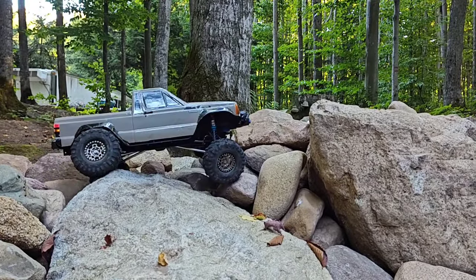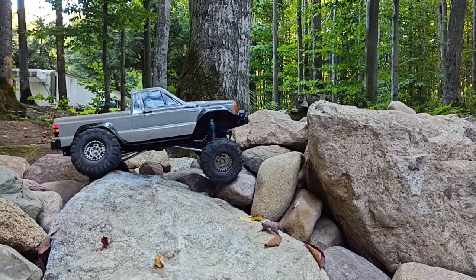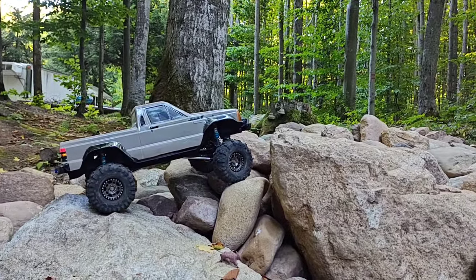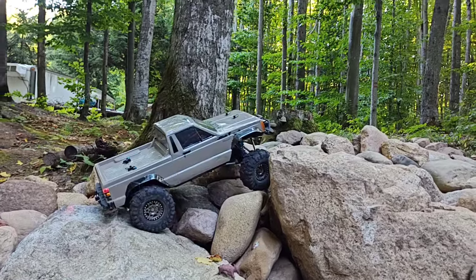Some random gunfire in the background. This is America. That happens. Especially when you live out in the middle of nowhere.